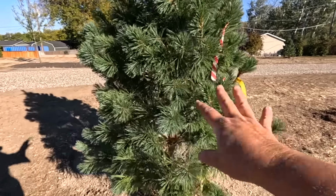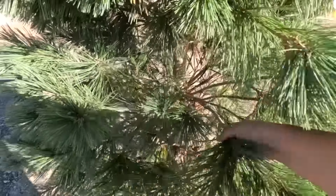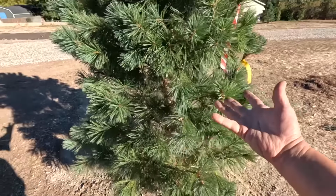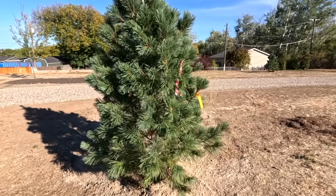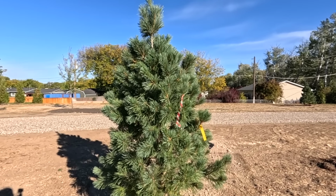But these do tend to needle cast. So on the interior, in here, you'll notice every year it seems like they cast needles from in here and push new needles. So they end up being a little bit more of an open, architectural looking evergreen instead of super thick and dense, which I like to have the variation because we've got a lot of spruce trees around here that are very thick and dense. So it's nice to have that textural difference.